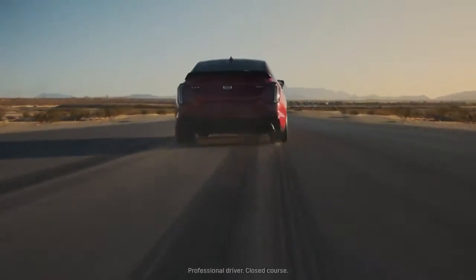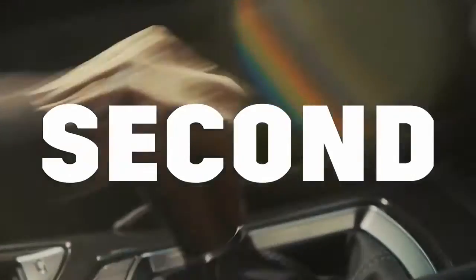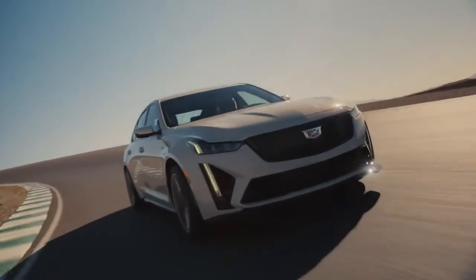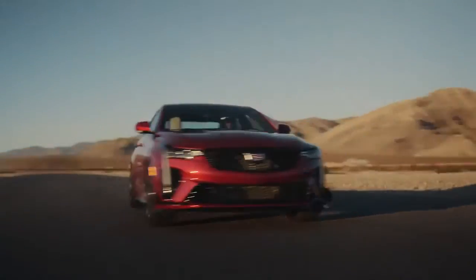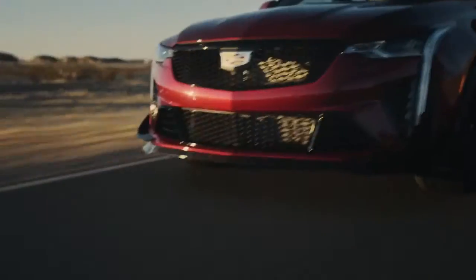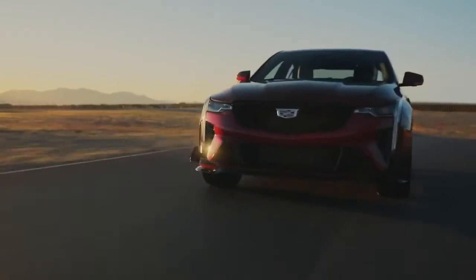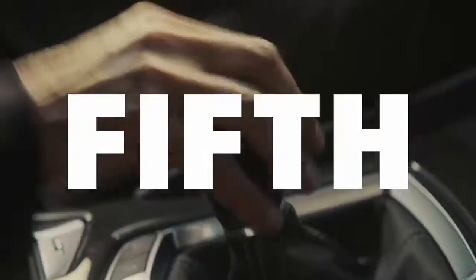What happened to driving? When did it lose its soul? We believe driving should be more than just getting from A to B. It's time to breathe new life into the art form. One gear at a time, one shift at a time, nothing automatic about it. Let's get back to driving our cars and not the other way around.